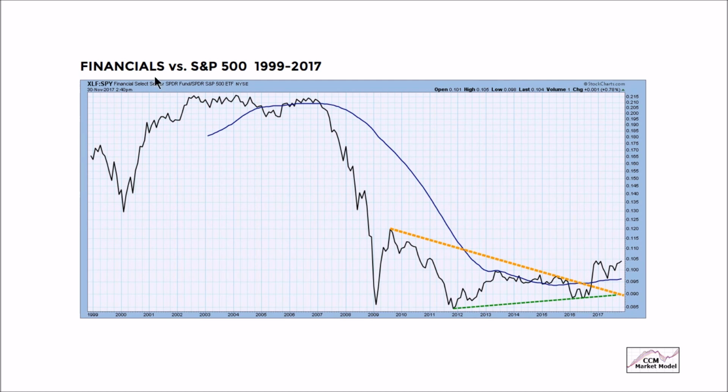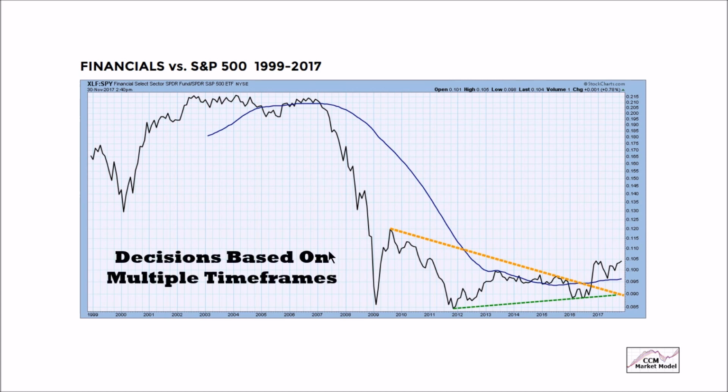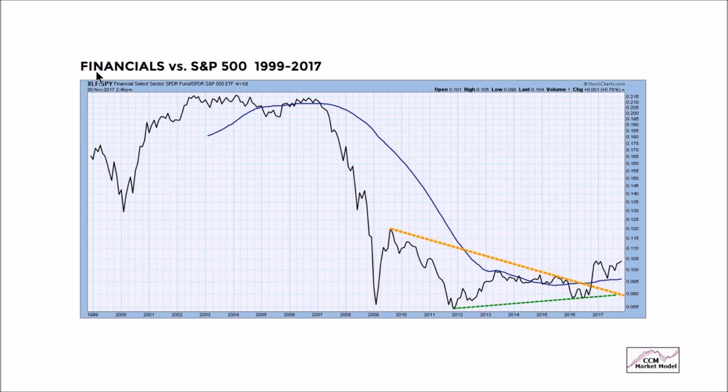If financials underperform, we will not add to our existing position. But if financials start to outperform and this ratio can get up here, and the shorter term and intermediate term charts can improve as well, then we'd be happy to add to our financial stake.